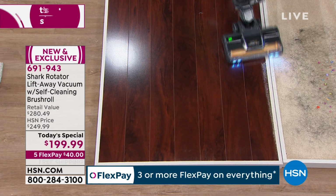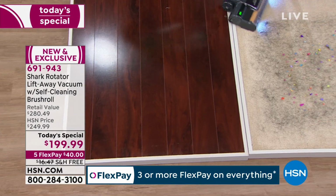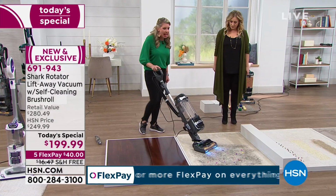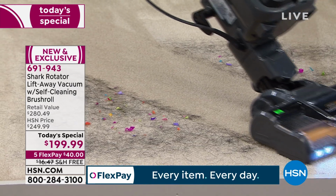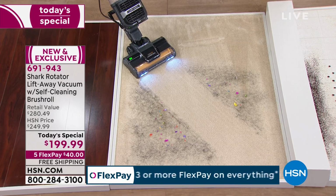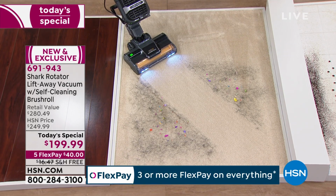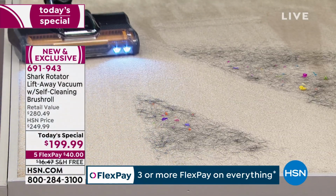Every single surface. And I love the fact that you can go from hard floors right to carpet with the press of a button. All you do is kick it into carpet mode and you're good to go. Here you can see we've got a ton of pet hair and confetti. Look at that brilliant line we've cut right through the middle. That is the Shark power we're talking about. One pass, and LED lights are lighting up this entire way.